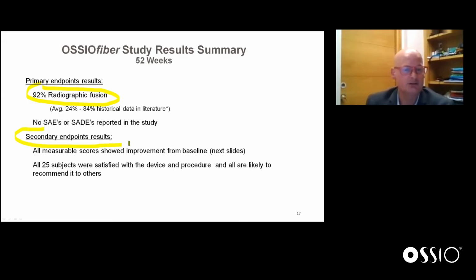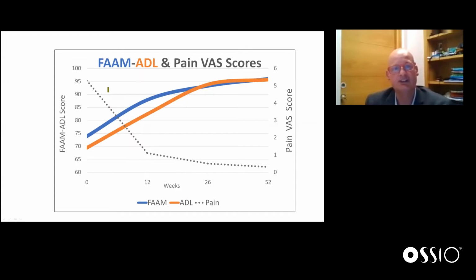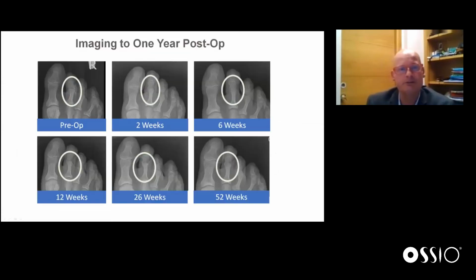Secondary point results were basically data collection, okay, foot and ankle mobility measures, showing improvement from baseline, and visual analog scales, the graphs. You can see here the FAAM scores, the activities of daily living, and the visual analog scale score. Okay, excellent results down here. This is the visual analog on the right-hand side here. Here's the foot and ankle ability measures and activities of daily scores at baseline. Okay, and you can see the end results here of them both. Okay, up over 95%, and the visual analog scale here, basically 0. People did really, really well.